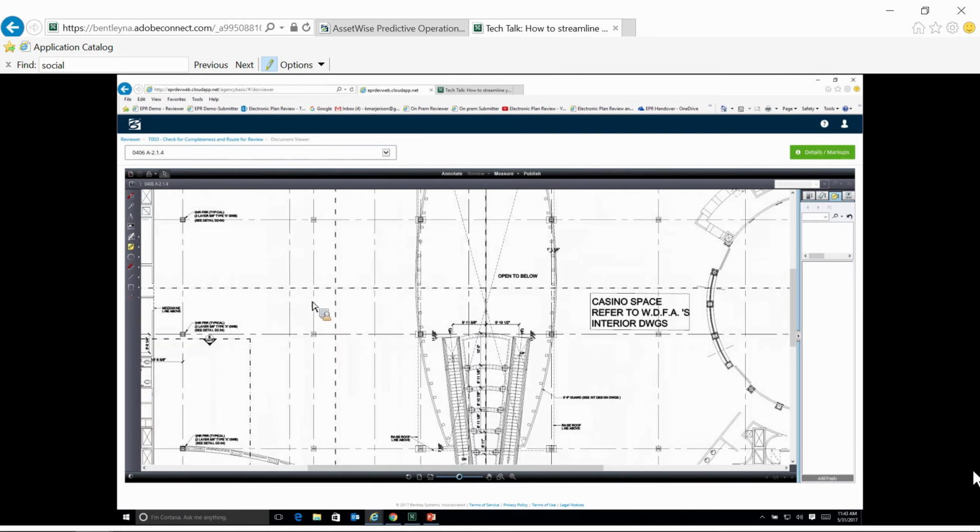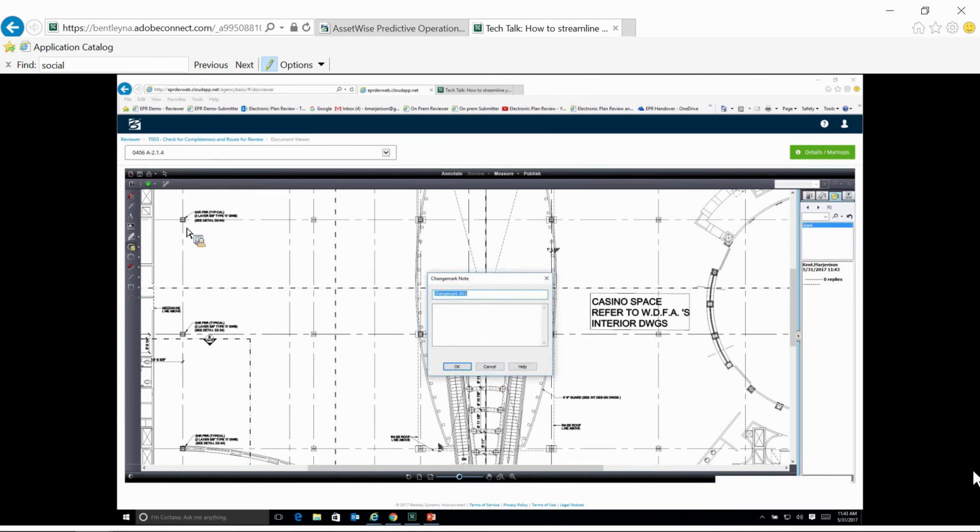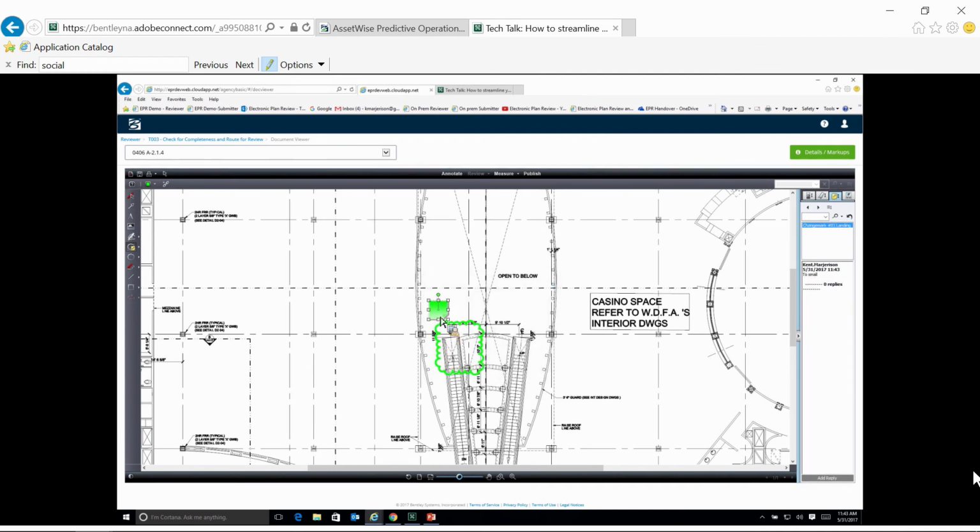So for an example, I'll just show how easy this is to do. I'm going to add a change mark cloud, and I'm going to say something about this landing. You'll notice it comes up in a color. Different users and different departments can have different colors. So this is automatically going to number it for me. I'm just going to add landing. I don't like to type, so most comments will be a little more robust than that. I'll move this over here so you can see the landing.